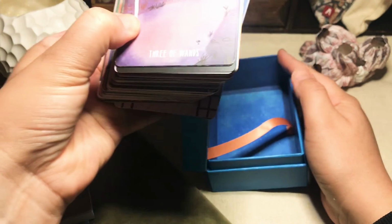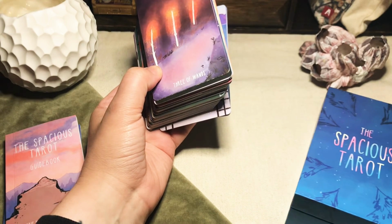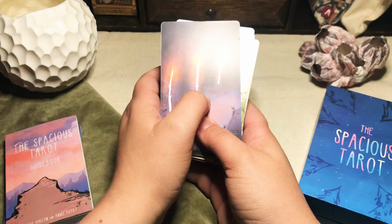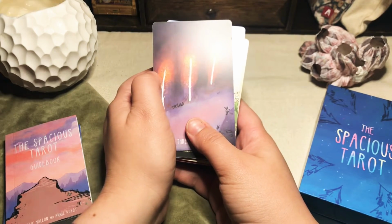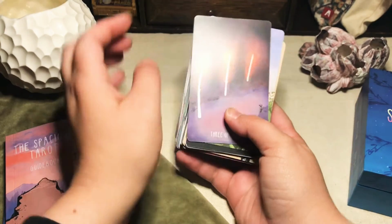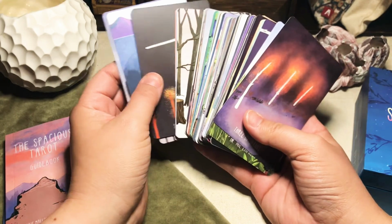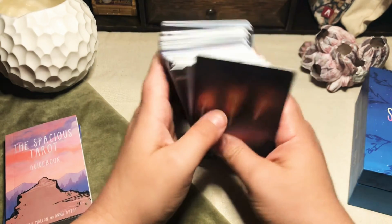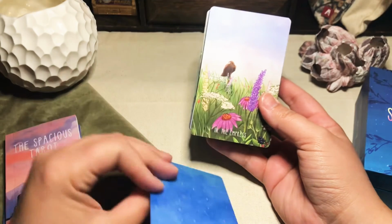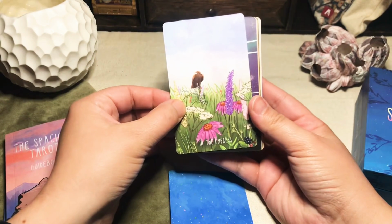If you know in my last video, I decided to rehome the Majestic Earth Tarot just because it's not really my aesthetic. I like the concept of the Spacious Tarot, love the coloring and the artistic quality of it. I recently purchased it. I also purchased the expansion pack with it. So I do have here the tarot deck itself and also the expansion pack.